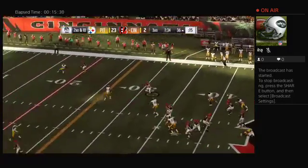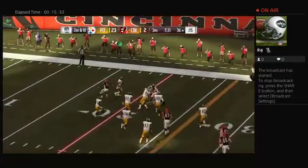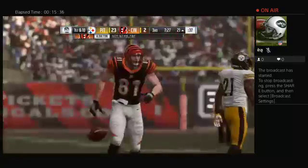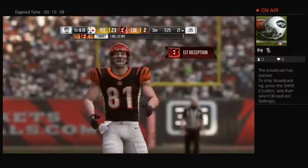Another look for Dalton on 2nd and 10. And he comes back with one complete. And he's got this down almost to the 20 before he's dropped. The Bengals passing game finding a rhythm.